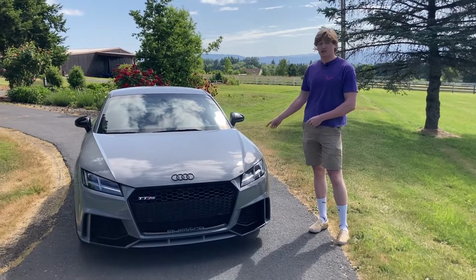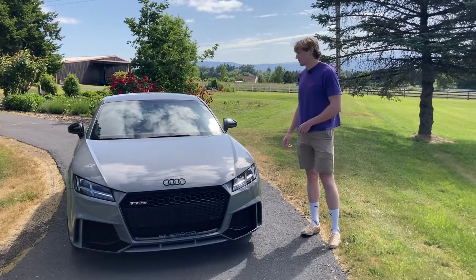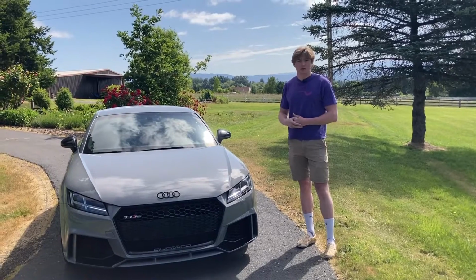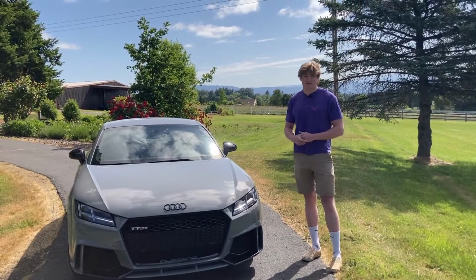Today we're going to be doing a review on this 2018 TTRS with this sweet 5-cylinder turbo. Technically, we're going to walk around the car and show you everything about the car. We're going to be doing an interior look, and then we're going to take this thing for a sick drive.